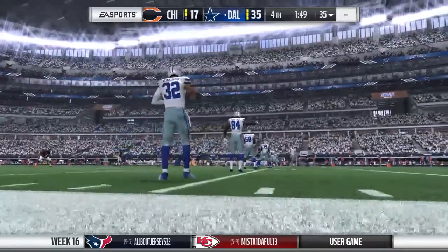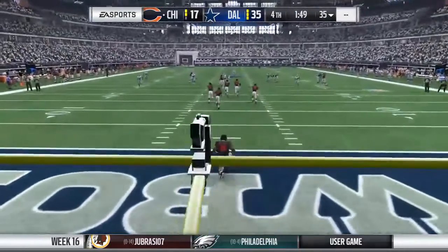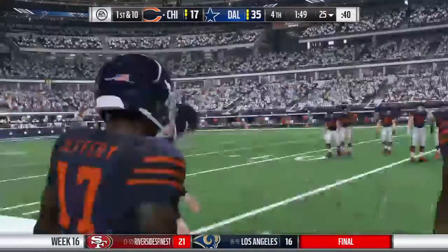Bailey now to kick it away after the touchdown. That'll be taken in the end zone. Some might have returned that one. He won't. He'll go down to a knee, and they'll start the drive from the 25.